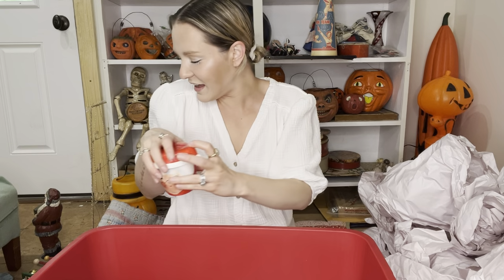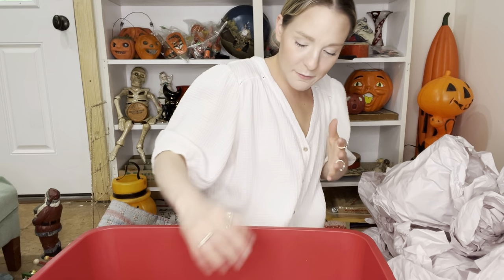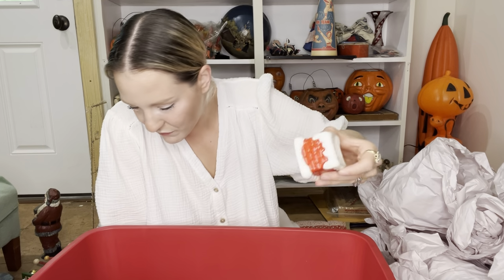Again, cold paint, excellent condition. And also in that same paper was this made in China butter spread. It's resin. And then this salt or pepper shaker. But that was it. It was only this one. So maybe we'll find the other one. But these were in that same paper.